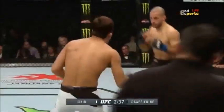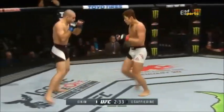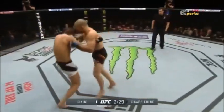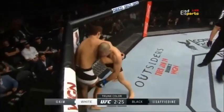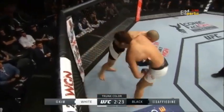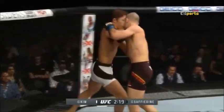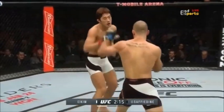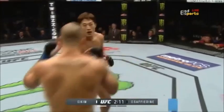Kim trying to close the distance. But what a contrast in styles. Kim's so aggressive, hands down, moving forward constantly, wild punches. Saffiedine just trying to find those angles and catch him while he's coming in. Really interesting that he's so confident grappling with Kim. Anytime they get connected, watch for potential ride, courtesy of the judoka.